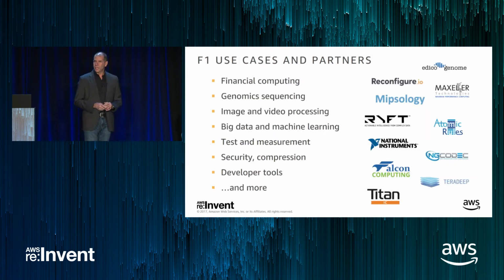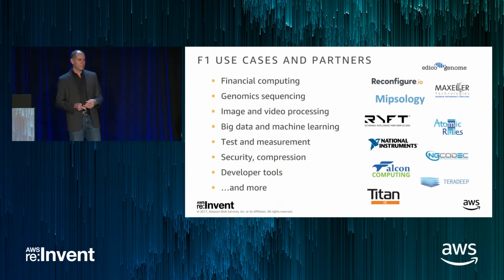Let's talk now about use cases for FPGAs. I described earlier the fundamental differences between CPUs, GPUs, and FPGAs, and one of the things I described is that an FPGA doesn't have an instruction set. It allows you to create arbitrary bit widths, for example, and there are many applications in which that kind of flexibility is extremely beneficial, and some of them are listed here.